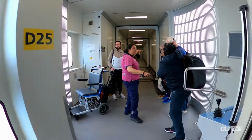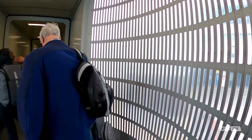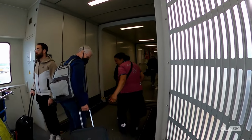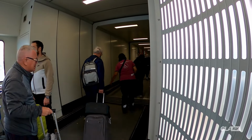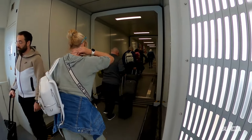The free messaging and Wi-Fi, and the drink and snack offered in economy were an unexpected bonus. And the only negative that I'd highlight was the lack of fast-track access being provided at Glasgow Airport, which is something that Oneworld status does get you when travelling from there with BA.